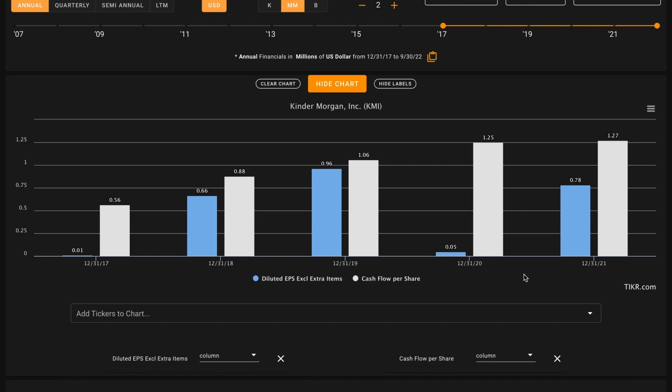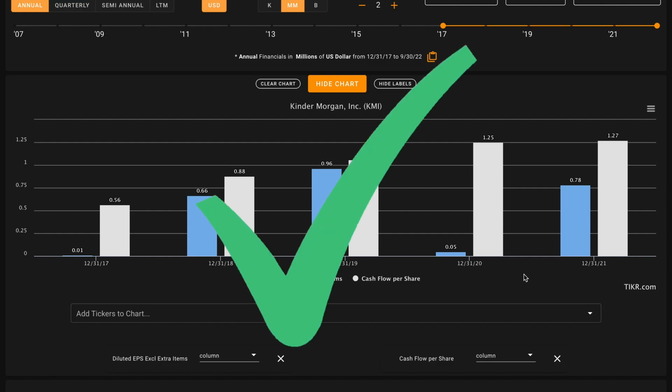Then next up, metric number 4 is going to be very similar. Here we're looking for free cash flow per share growth over the last 5 years. Again, with just very, very slight shareholder dilution over this period and strong free cash flow growth, they've almost doubled their free cash flows over the last 5 years. This is a check on metric number 4.